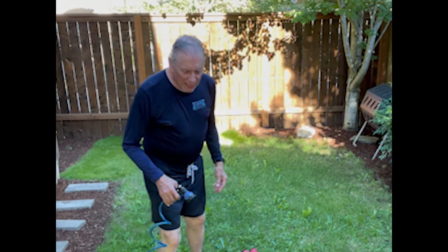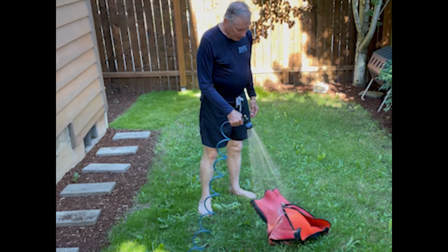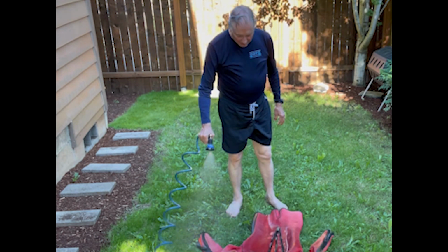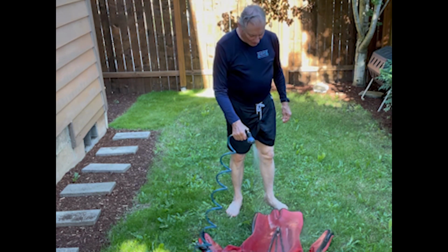If I wore this in the backyard today at this temperature without getting the wetsuit wet, it wouldn't be too long before I'd have a fatal heat stroke, because I just couldn't offload that much heat. And this is pretty thick neoprene, and it would tend to hold my body heat in. So again, the key is to get this wetsuit soaking wet, get it as wet as you possibly can. So I'm just gonna take the hose and spray this wetsuit. I want to get the whole thing soaking wet.